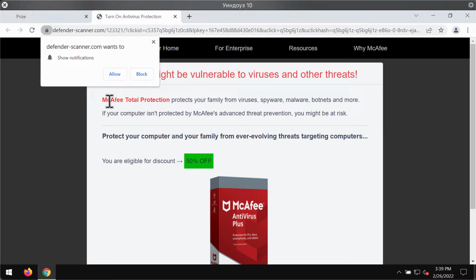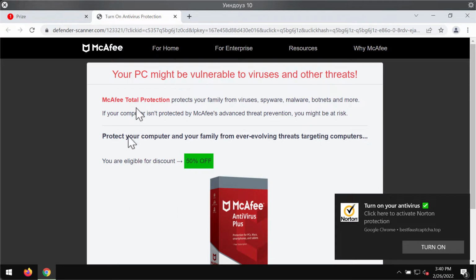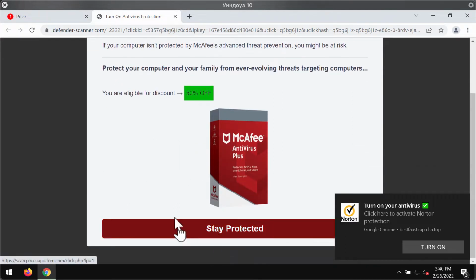This pop-up, defenderscanner.com, claims to be associated with some decent program, but in reality it's a mistake to interact with these fake alerts, because clicking on this Allow button is also dangerous. If you do that, your browser will be hijacked, and if you download and install something promoted by means of these pop-ups, you're actually installing certain potentially unwanted software.